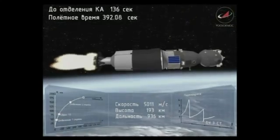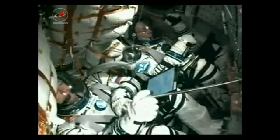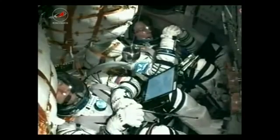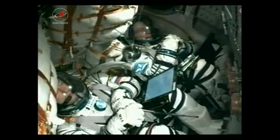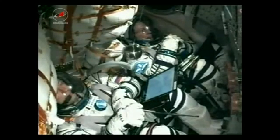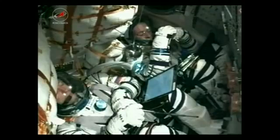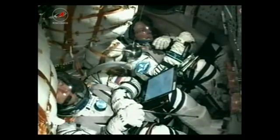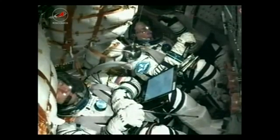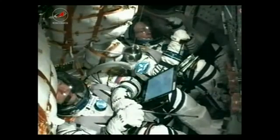380 seconds of flight. Third stage thrusters operate nominally. Everything is nominal on board, and the crew is feeling fine. So we're well over 6 minutes now. The crew, the rocket, all doing well. 420 seconds. Yaw, pitch, roll are nominal. Everything is nominal on board. The crew is feeling fine.